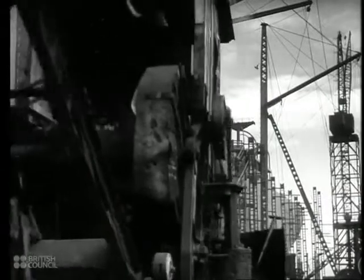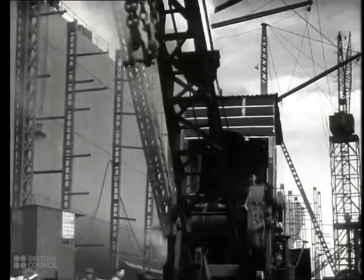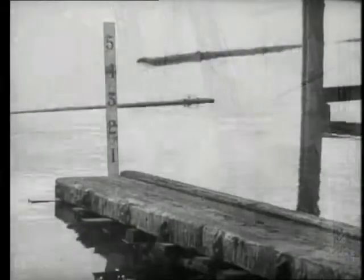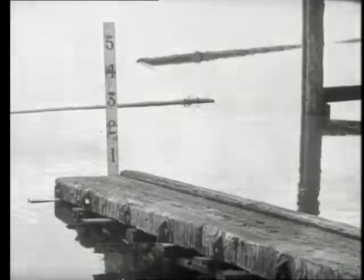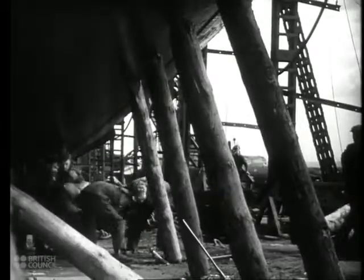Months of patient work are coming to an end. The men of the shipyard have worked their miracle in steel. Steel is ready to go to sea. Job number 242 will float on her first tide in a few hours. Little remains to be done.